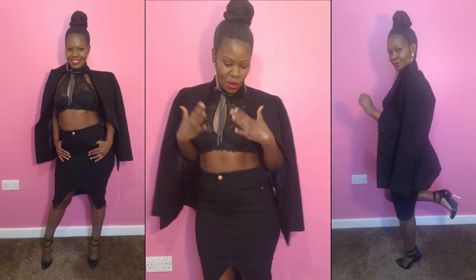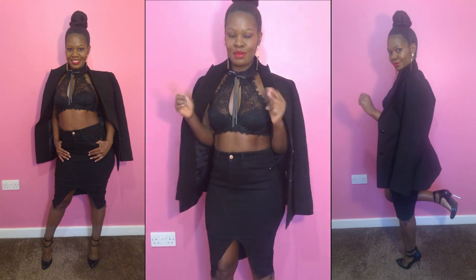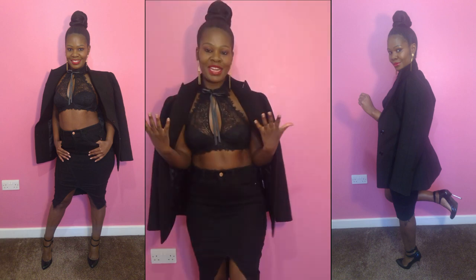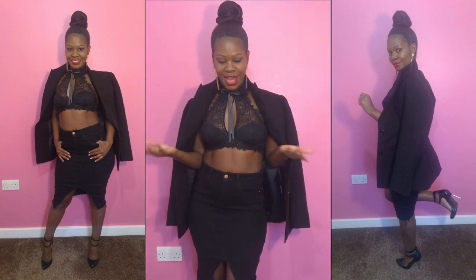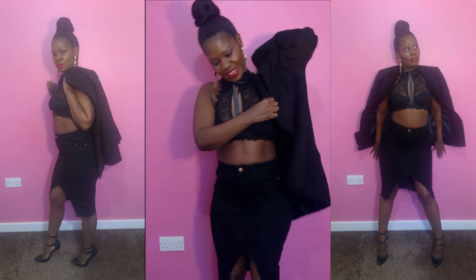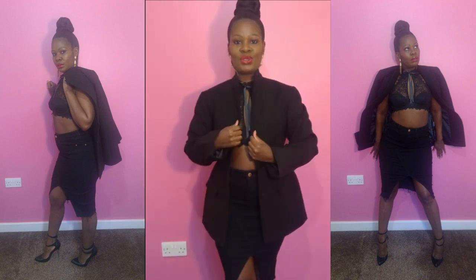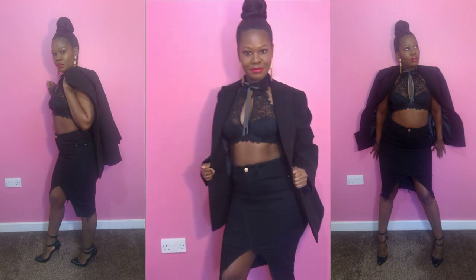Second look is this lovely all black here. This is the kind of style which you can wear going for brunch with a girlfriend, dinner date with your man, anything, and just put it on like that when it's cold out there. Many ways to wear it, collar up, collar down.